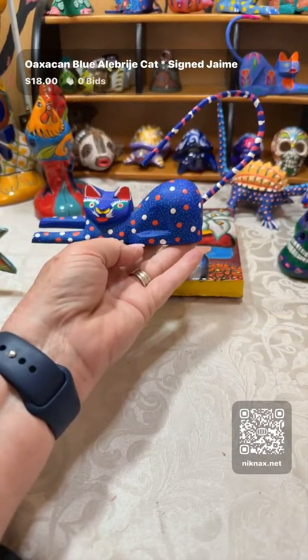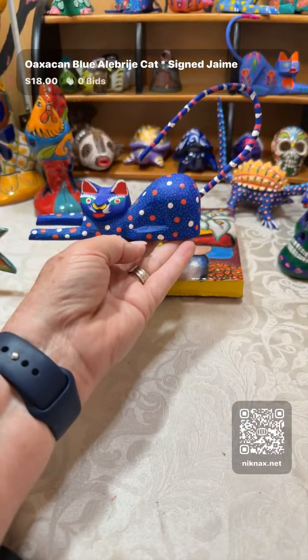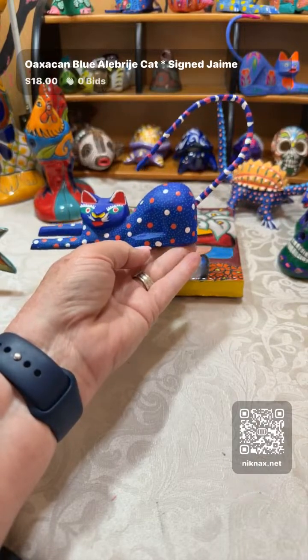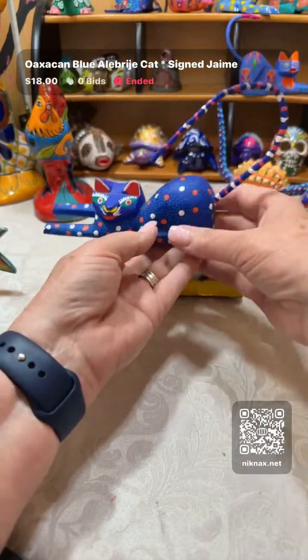Lots of color going on today, just in time for Cinco de Mayo. That's why I did it today instead of Thursday. I wanted to give you guys an opportunity to receive your items if you wanted to display them.